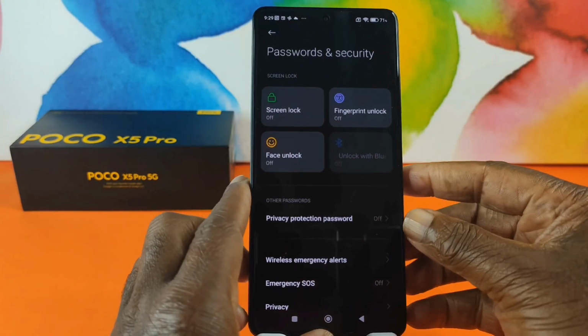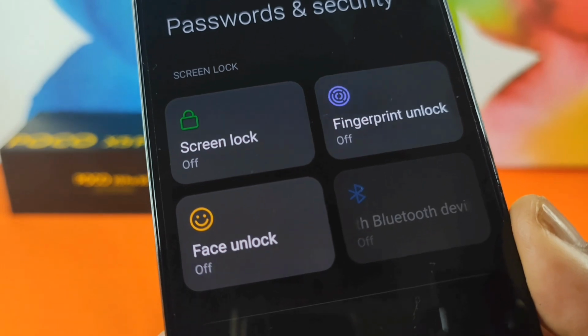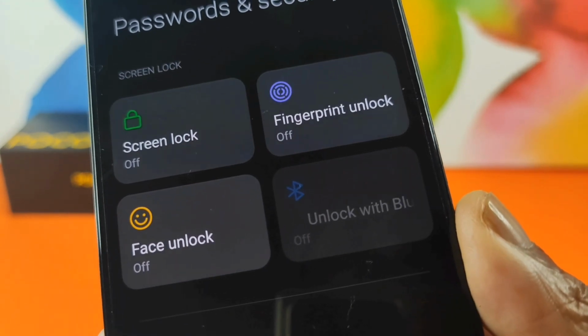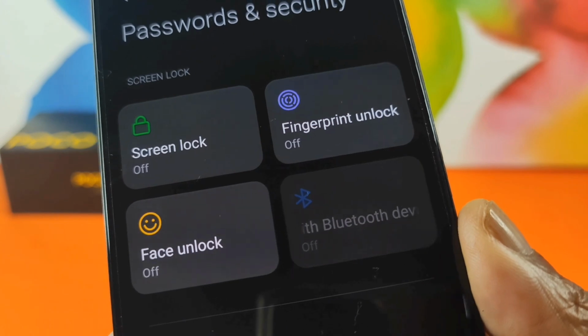In terms of biometrics, you do have the following options to unlock your device. So you've got the screen lock, you can use a fingerprint, you have face unlock, and in the bottom right there, you can even unlock your device via Bluetooth.